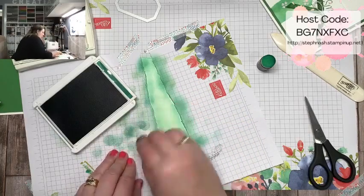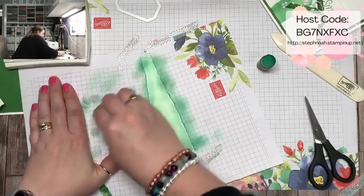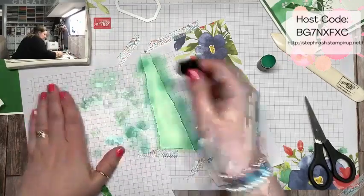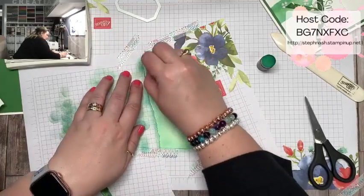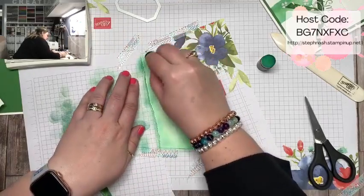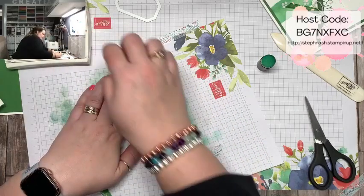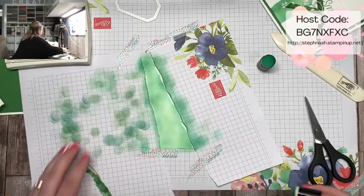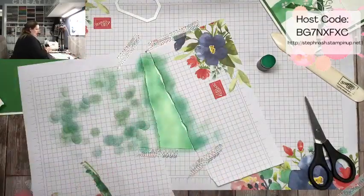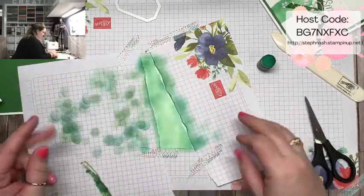As I stick my dauber in the wrong color, this is why I don't have multiple ink pads on the go usually. All right, let's try this again. So we're just going to try and blend out that darker spruce so it's not quite so harsh. I'm happy with that. So I'm going to close up this ink for a moment. And it is messy. My fingers are covered in the ink already.